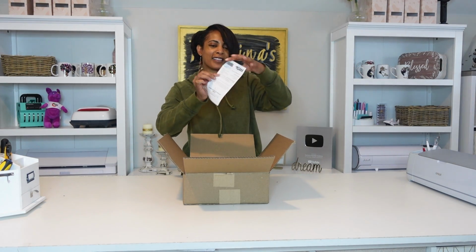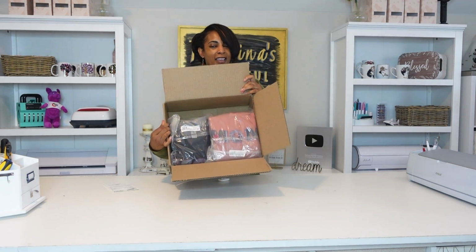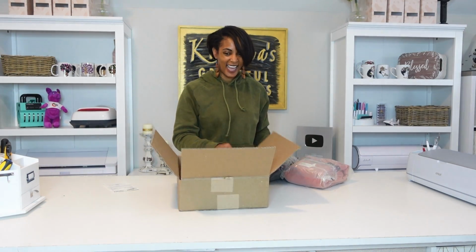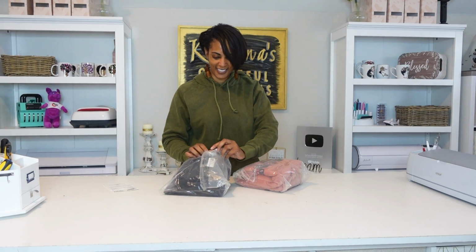First thing in the box, of course, the receipt. And it's packaged just like this. So I ordered the unisex crew neck and I ordered the unisex pullover hoodie. Let's open it up. All right, so let's open this one first.